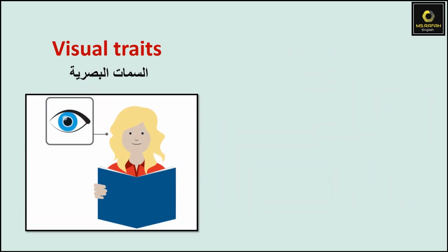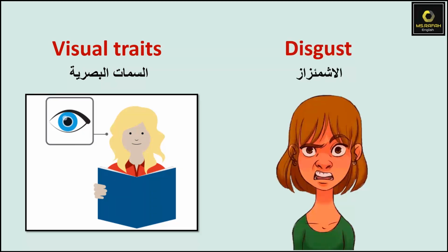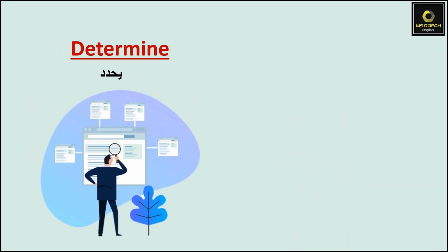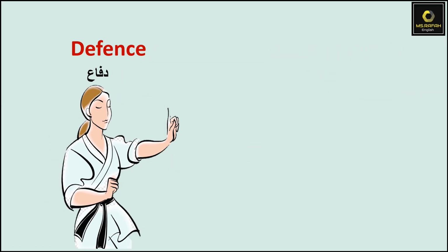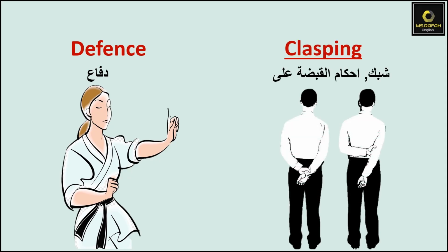Visual traits. Disgust. Determine. Body language. Defense. Clasping.